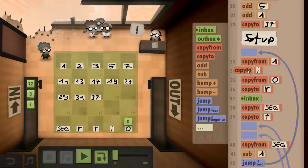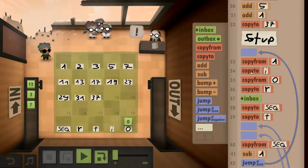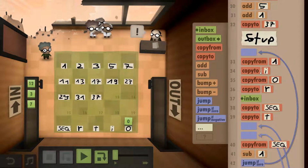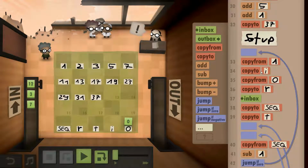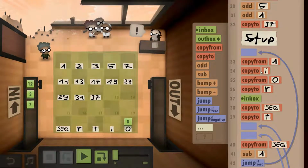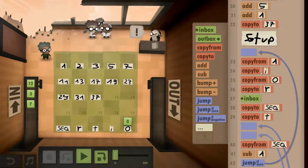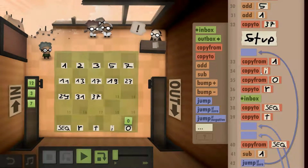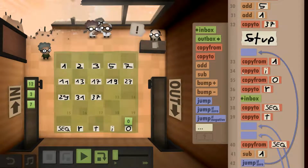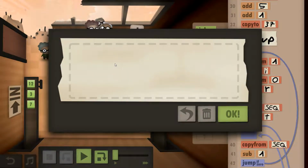I'm not sure if every step of the setup is required. Copy from 1, copy to I, because we have to start with the first prime again. Or do we? Actually, we don't have to start from the first prime again. Because we can start from the last prime we found, because we know that everything below that was checked already. So we don't need to start from the first prime. We only need to start from the second, but from that one we didn't check.